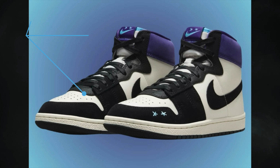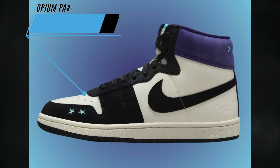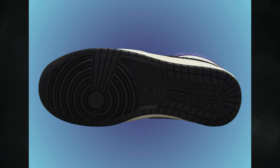Now, some boutiques have already released this shoe in June. It's the OPIUM Paris Jordan Airship. And the inspiration for the shoe is the Charlotte Hornets. Also, this is a women's release, but it appears that there's going to be a wider release for this pair. Now, the official colorway is Cell Blue Chill in black, and they're going to drop on July 6th. The retail price will be $150.